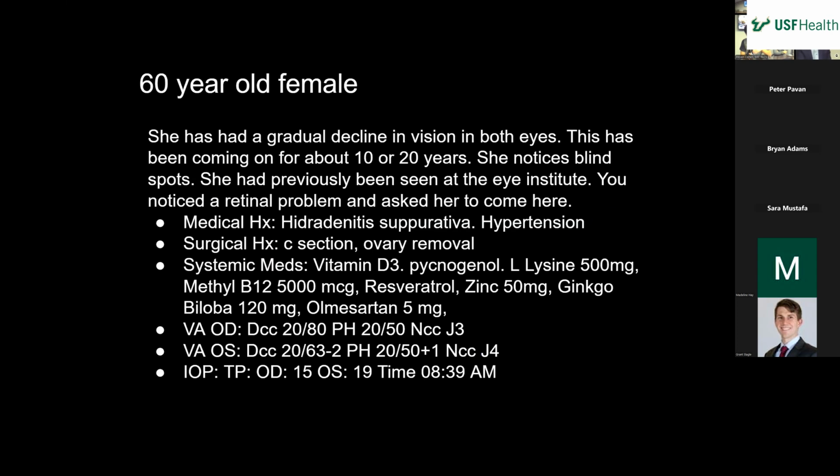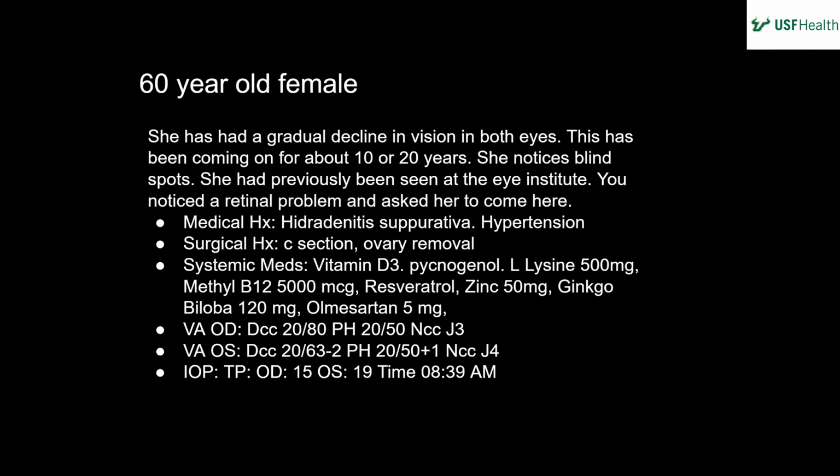Can't make this any better. So this is the presentation we got. I just copy pasted directly what Dr. Cohen sent me. So we have a 60-year-old female, gradual decline in vision, both eyes, been coming on for 10 to 20 years. She notices blind spots and has been seen at the Eye Institute before, and we're seeing her here now. The only medical history is hidradenitis suppurativa, some hypertension.